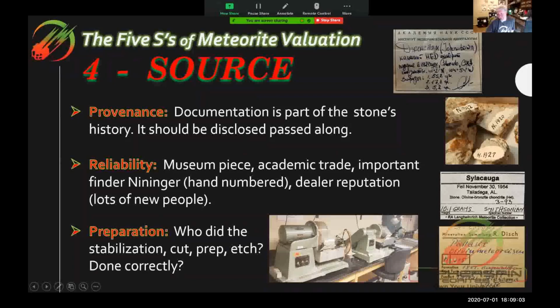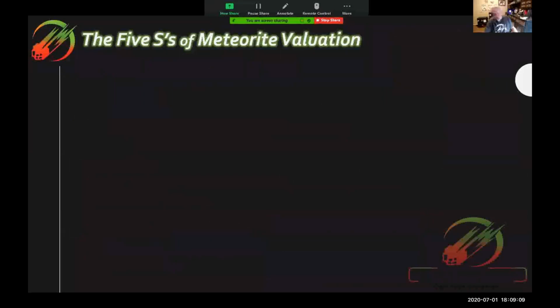If you can make a counter offer and they say no, it's up to you. Hopefully you'll find a middle ground, and it may take a while. It may take a year or two. Hey, that just adds to the story. The 5 S's ends with story.